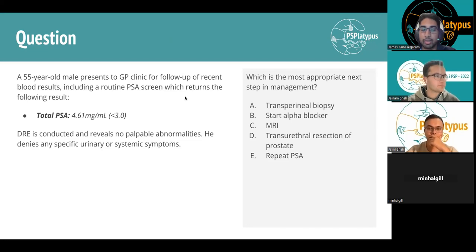Somebody asked, do you have to ask for a free PSA separately? You can just do PSA, and that is the type that will be done on your typical screening test. But when you order the repeat PSA for somebody who's got an elevated PSA, you will say total and free to total ratio, or just free PSA, and then you can calculate the ratio pretty easily. Good stuff.